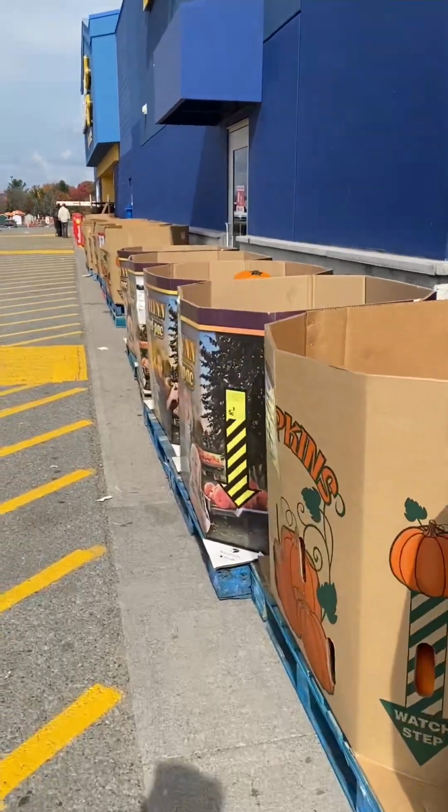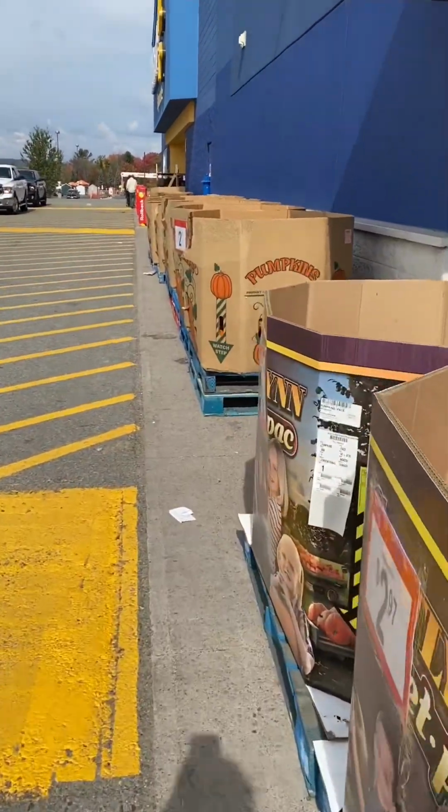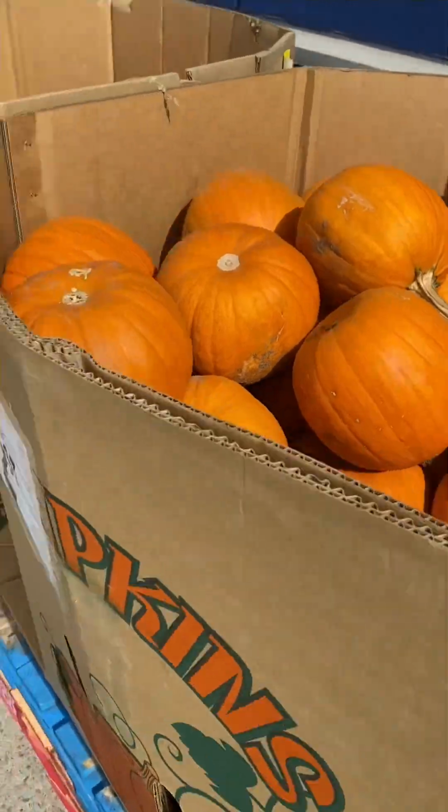These are all pumpkins, guys. The funny part is, I thought they'd be different, but they're not. It's literally 20 bins of all orange pumpkins.